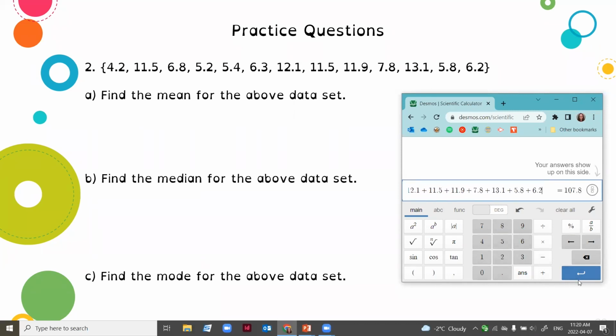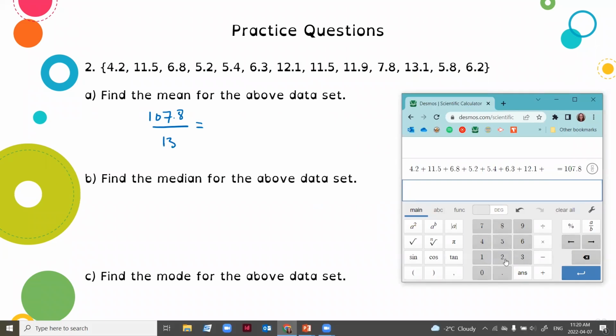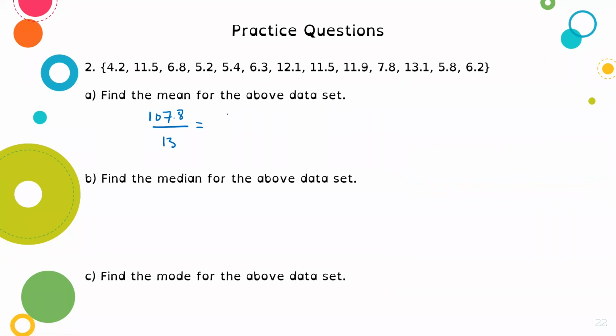Okay, so that equals 107.8. So to find our mean, we need to do 107.8 divided by 1, 2, 3, 4, 5, 6, 7, 8, 9, 10, 11, 12, 13. So 107.8 divided by 13 is 8.29, so 8.3. So our mean is 8.3.